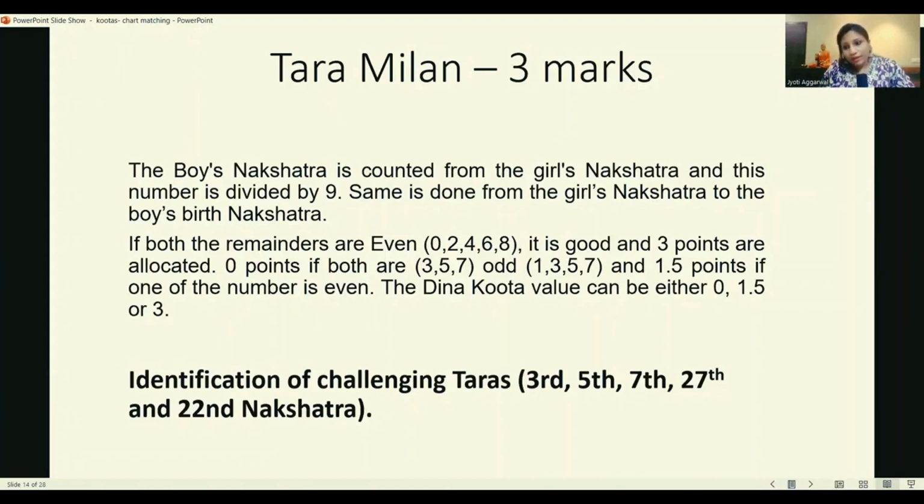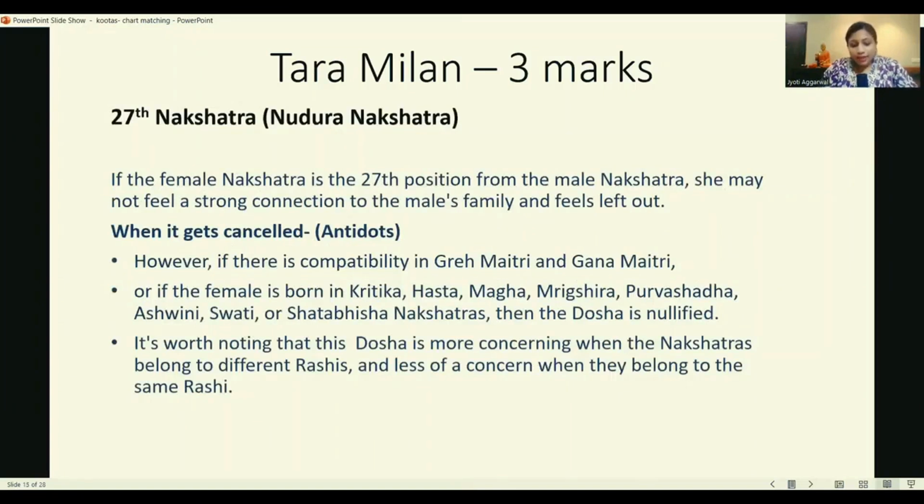Many people notice a lack of compatibility in the stars. During the star matching process, we often talk a lot about 3, 5, and 7 as they bring in these challenges. Tara will seem to lack compatibility. No one talks about the 22nd and 27th stars, which, according to me, become even more important than 3, 5, and 7. Why is the 27th star significant?